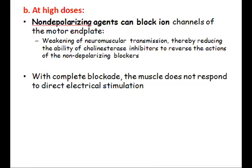At high dose, the non-depolarizing agents can block the ion channel at the motor endplate. Remember that the motor endplate is the synapse between a presynaptic element and the postsynaptic element, which is the muscle itself.